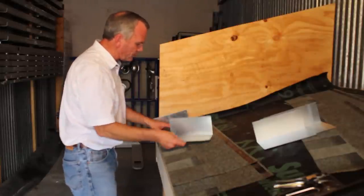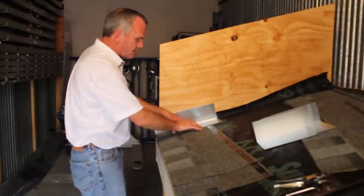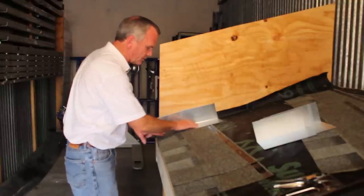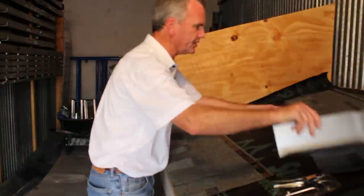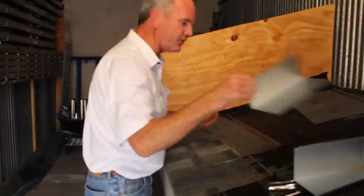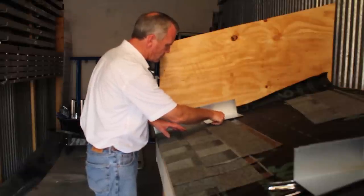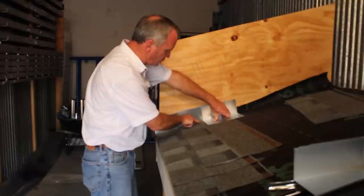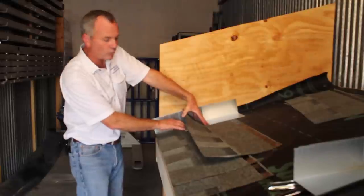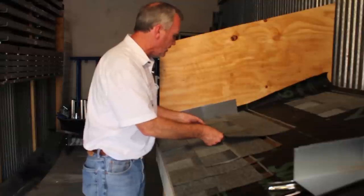Now here's what you're really doing. You're overlapping this shingle over this shingle. Now if water gets in underneath the shingle here, well, let me show you actually on the next one. Let me put one more shingle in here. So if the water gets underneath this shingle, it's going to get on top of this shingle and it's going to come back out on top of the roofing right here. The whole process of step flashing is kicking the water back on top.